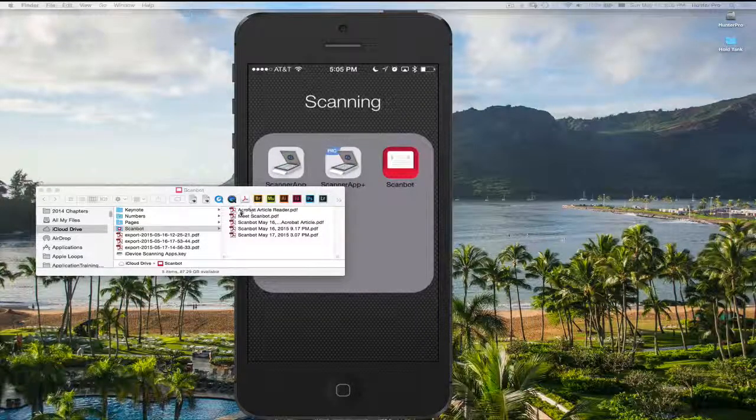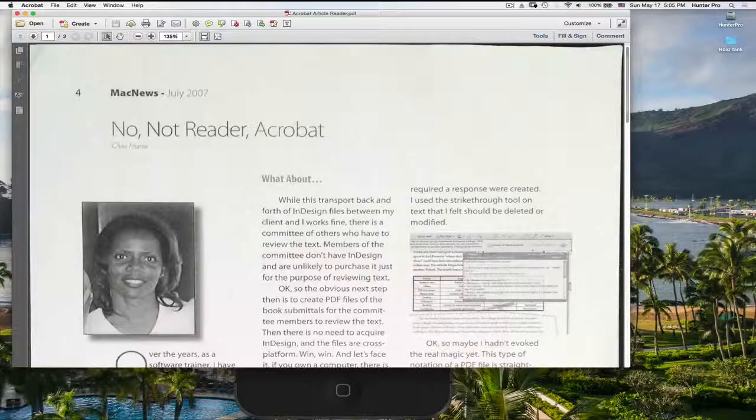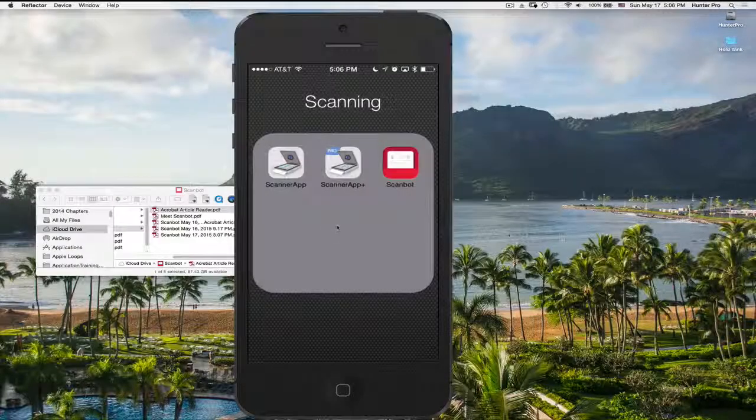So now you see that the file that I'd just been working with, Acrobat Article Reader, is in my Finder on iCloud Drive. I'm going to double click it to open it up, and I want to show you that this file is already OCR'd. It maintains that quality from the Scanbot app.